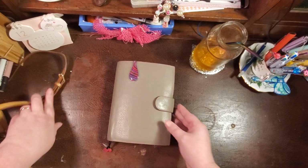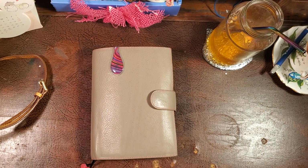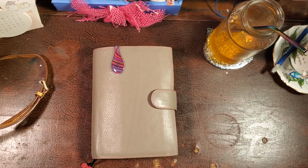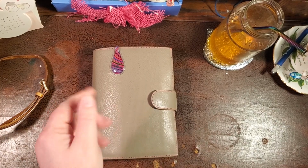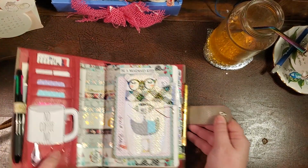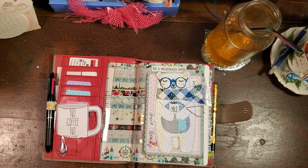Alright, so let's talk about this bad boy. I hopefully won't spend too much time. I'm going to have a better walkthrough later. Okay, here we are. Alright, so this is the Giglio Appunto. I have a basic theology in here. This is my 2020 planner as of right now.